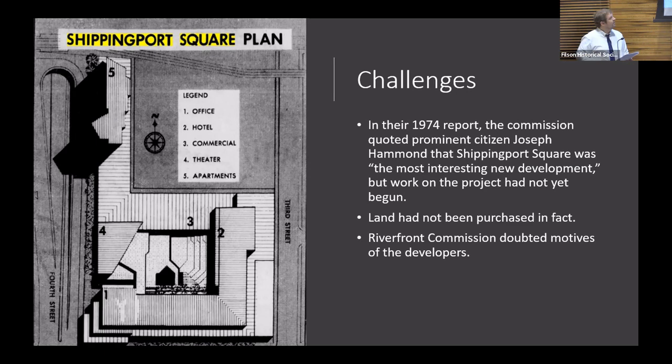In 1973, in fact, the Riverfront Commission sought to pause action on the waterfront. This is a different commission, basically, kind of tasked with maintaining the riverfront area. And they had support from the aldermen, as they contended, basically, that the deal as it was, or the plan as it was, did not actually require Shippingport Square Associates to follow through on all their promises.